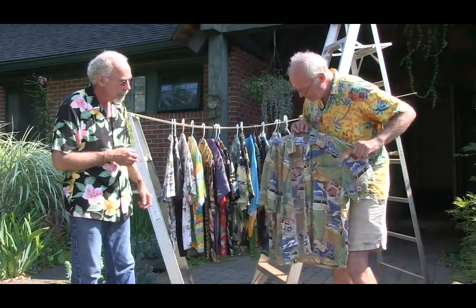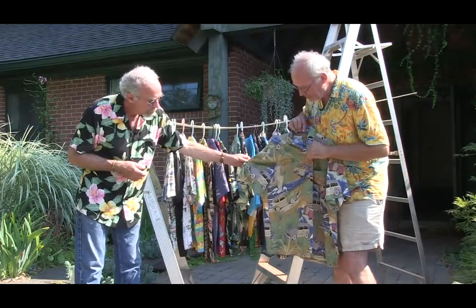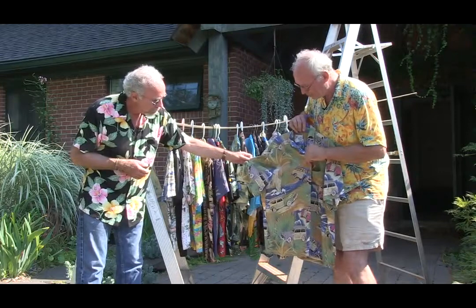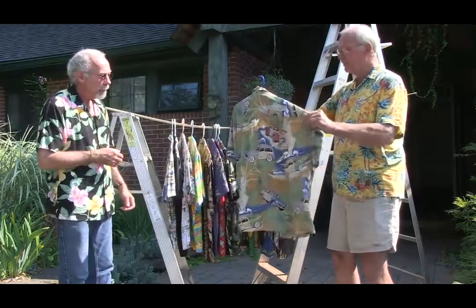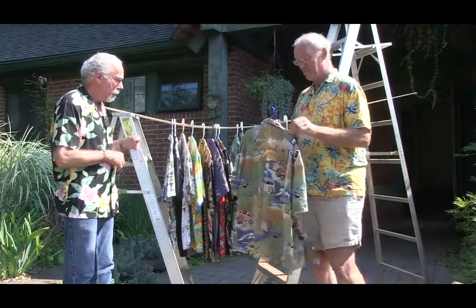This is a Diamond Head shirt, and I love the kind of pale look there, but this bold blue and the green in there with the tropical plants. So yes, it's a favorite of mine. That and it's a rayon, hangs nicely. Yes, very handsome shirt. Show me one of yours there.